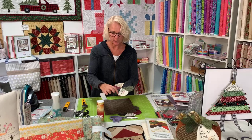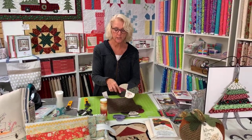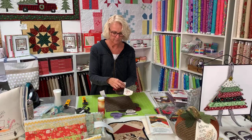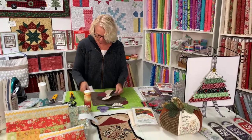Then after that, I just stitched in the ditch here. You could do some other things. You could put little decorative stitches here if you'd like, but I just stitched in the ditch. And then you make your circle. There's my little circle that's going to go in the middle.